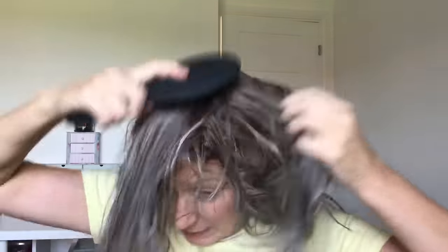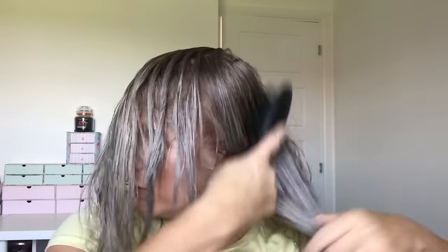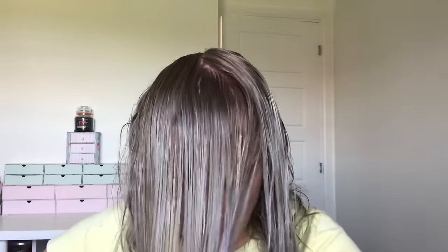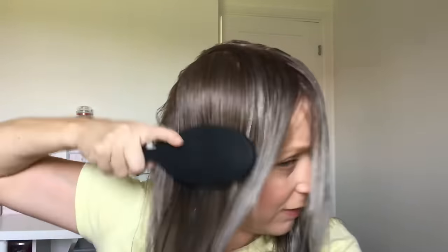Oh, this is not even, is it? This is not even. Let me just brush it through. The conditioner wasn't as creamy as I thought, but actually my hair feels really nice now I'm brushing it through. It rinsed out really easily. It is actually pretty bright, but it doesn't look even through my hair, I won't lie, but that might not be a bad thing.